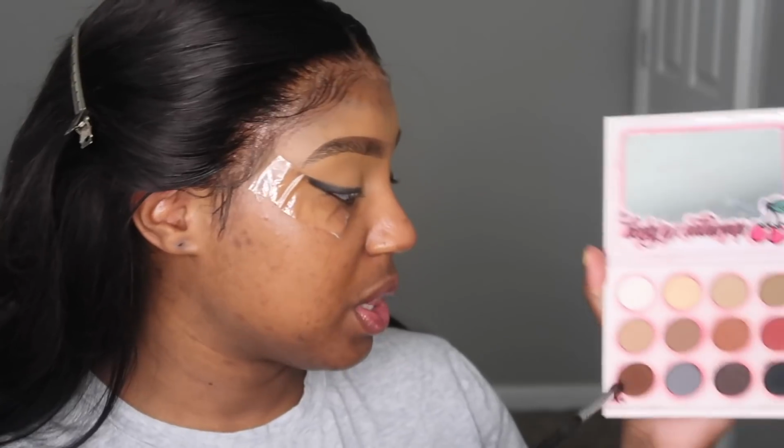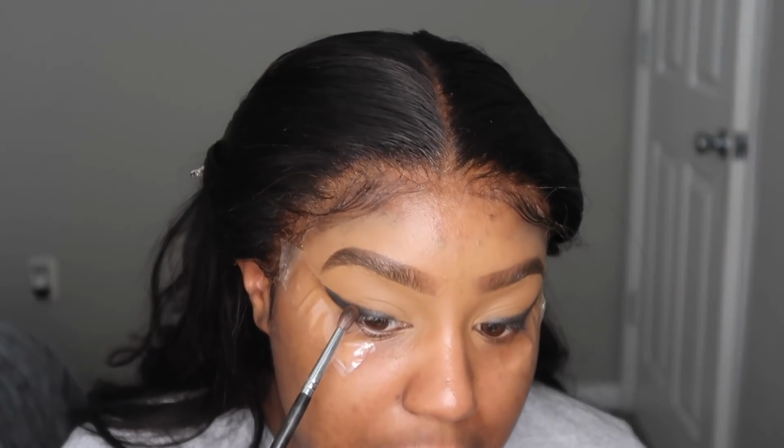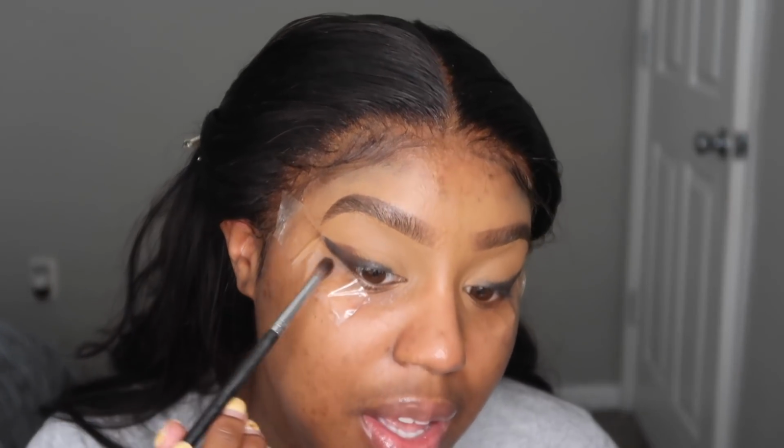So now I'm gonna go in with this dark brown shade and it's called Ruka. And I'm gonna blend that on top of the black. And that's literally going to soften this out and give it some dimension. You guys see that?